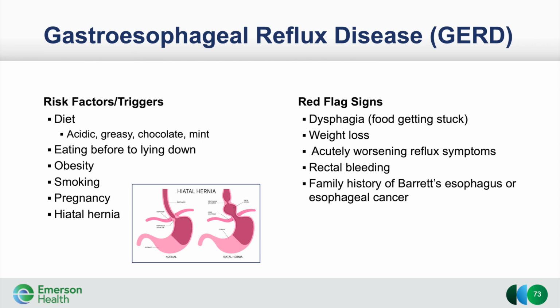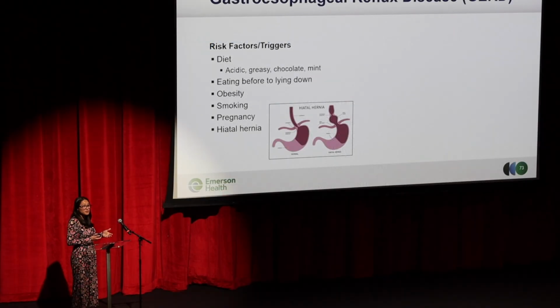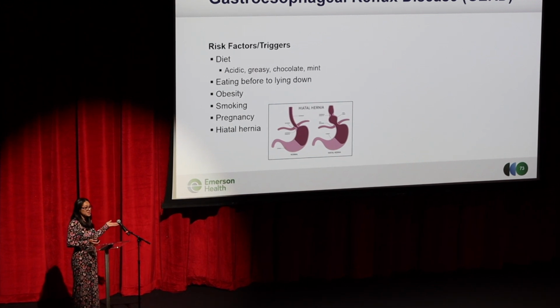So what are the risk factors for GERD? So diet, that's probably the number one thing. It's the number one thing I do counseling on in clinic when someone comes to me for a symptom of heartburn. So what causes it? So acidic foods, tomatoes, oranges, vinaigrettes. I'm sure we've all had this experience when eating something very acidic or drinking an acidic seltzer water, something like that. Greasy foods, so if you go out for a hamburger or a pizza, nachos, common to have acid reflux after.